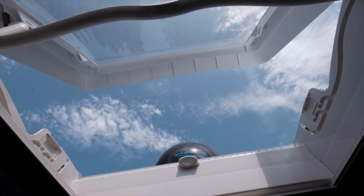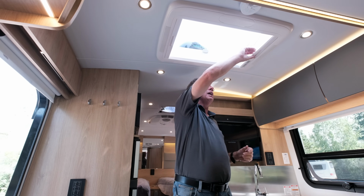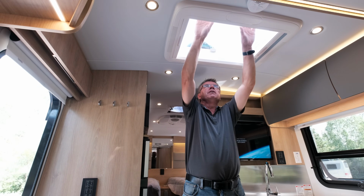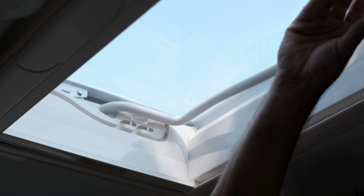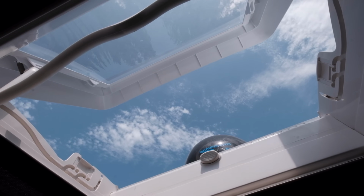Look at this, opens all the way up. I've got a beautiful little bug screen here, or if it's a super hot day, I can bring the shade across. Of course, if you want to keep the motorhome really cool with the air conditioning running, make sure that you have your skylight closed and the privacy shade down that prevents any sun from coming in. But look at the beautiful natural light.